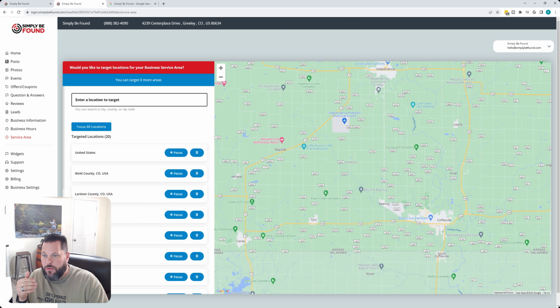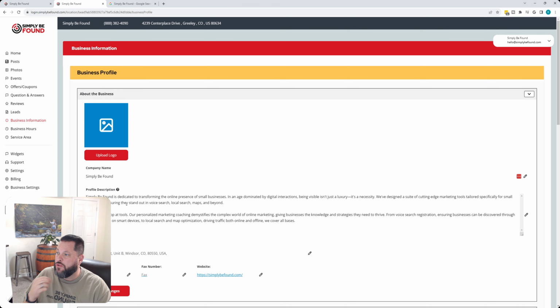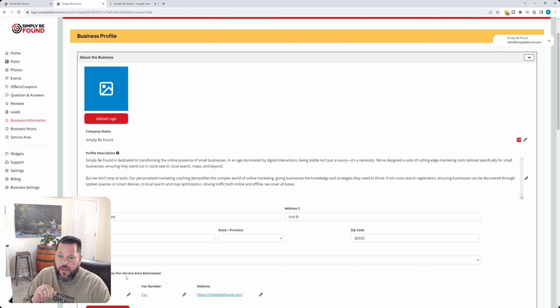This is great for even people that are hiding their business address. And by the way, that's one thing I didn't cover inside of business information. If you do hide your address inside of here, you are not going to go out to as many networks as you would if you didn't have that. So kind of keep that in mind and weigh out the differences.